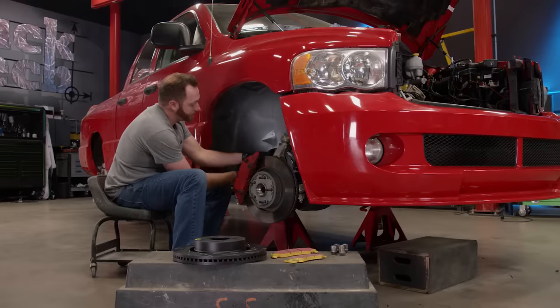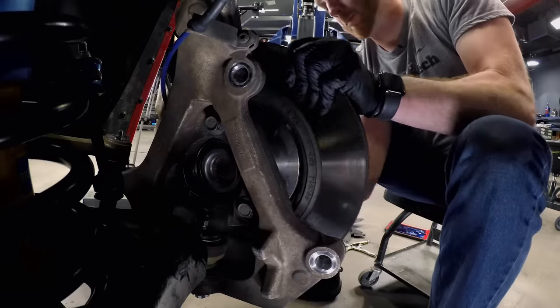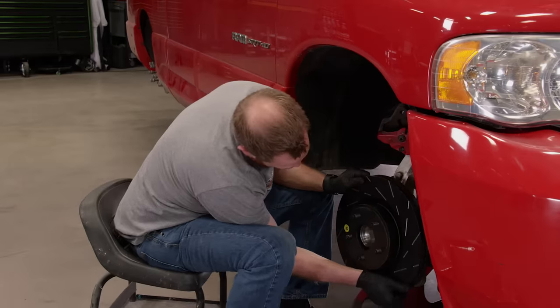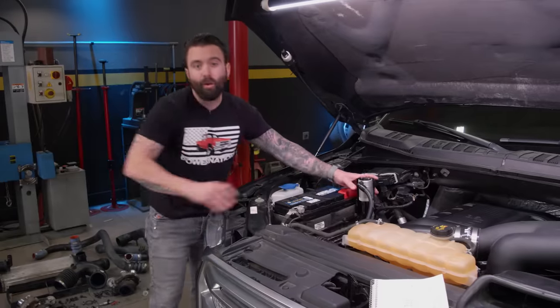With this style of caliper, the pads can come out first, and then the caliper unbolts from the spindle, which allows the old disc to be swapped with a USR slotted rotor. And with the caliper back on, the yellow stuff pads slide into their new home. Well, here we are all assembled.